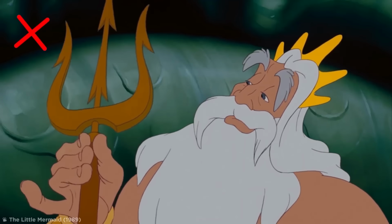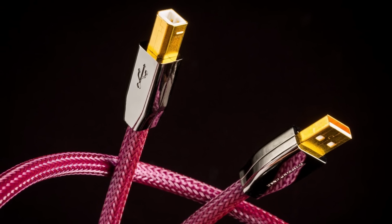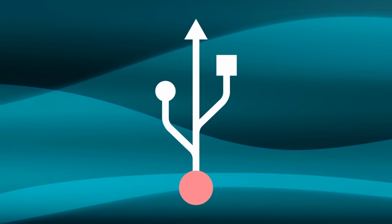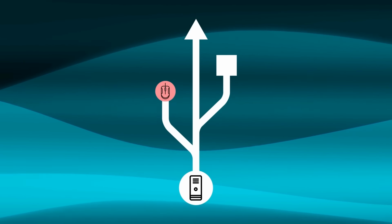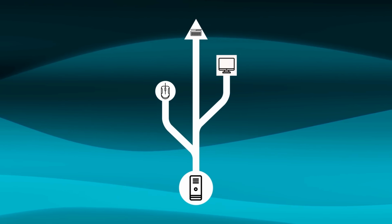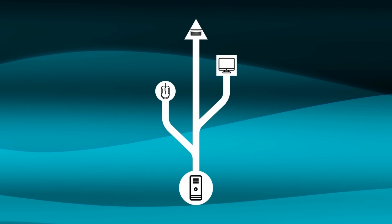As opposed to any fantastical links to mythology, Jim claims that the trident-like design is actually meant to represent connectivity. The larger circle at the base of the symbol represents a computer, while the smaller circle and triangle and square connected to it represent the multiple different outputs a device like USB could potentially be used for.